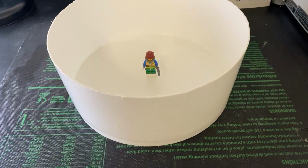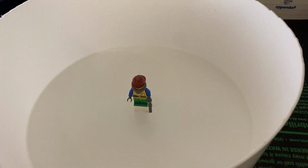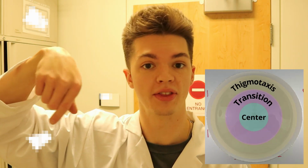And so the test you're seeing on the screen now is slightly different in that we're still testing anxiety, but now we have what's called a novel stimuli in the tank. So this little Lego figure is meant to induce anxiety in the fish. Essentially they're like, what is this? Why is it here? How do I get away from it? So when they're anxious, we expect them to be spending a lot of time around the edge of the tank, called thigmotaxis, where they're pushed up against the wall. Once again, that's where they feel safe.